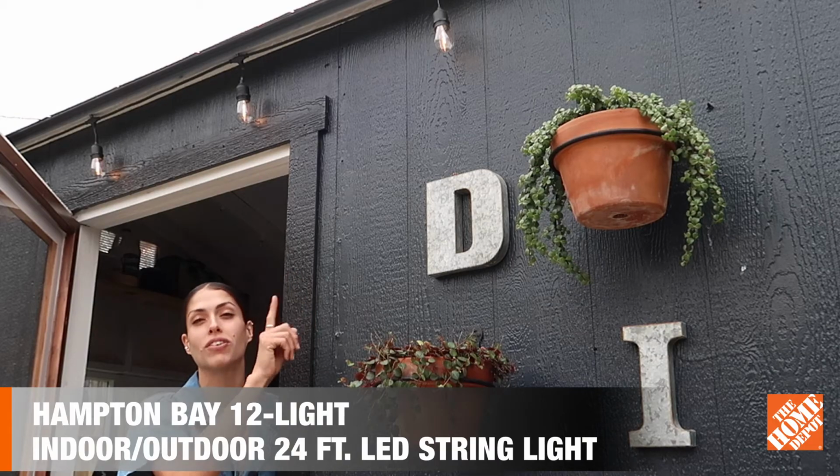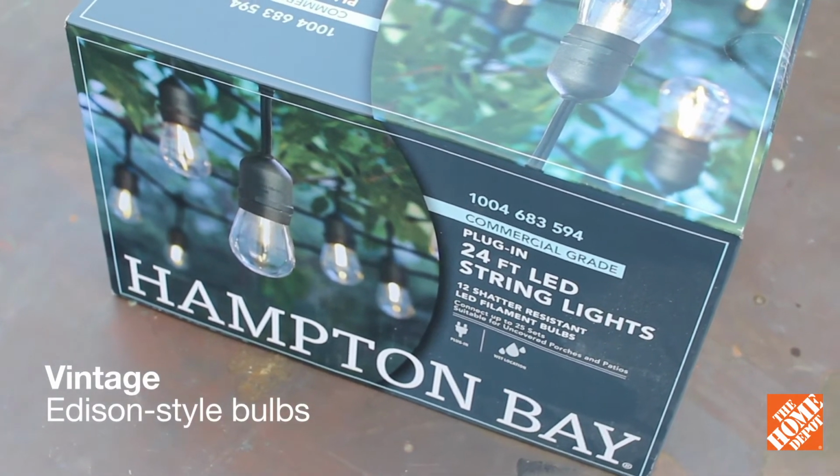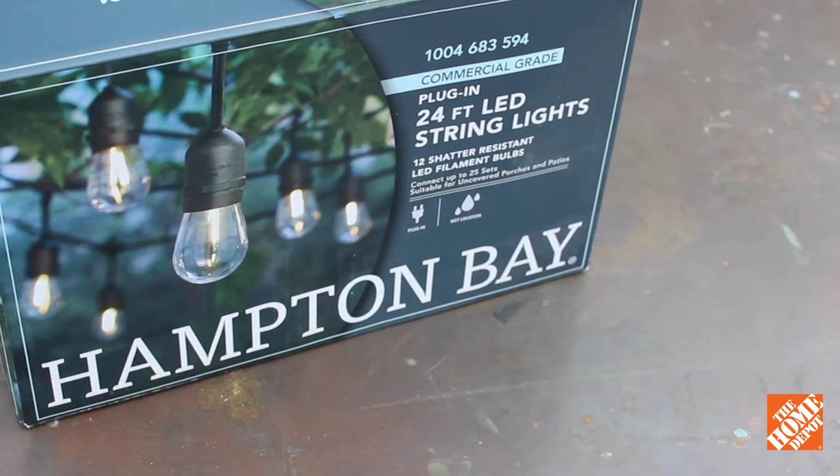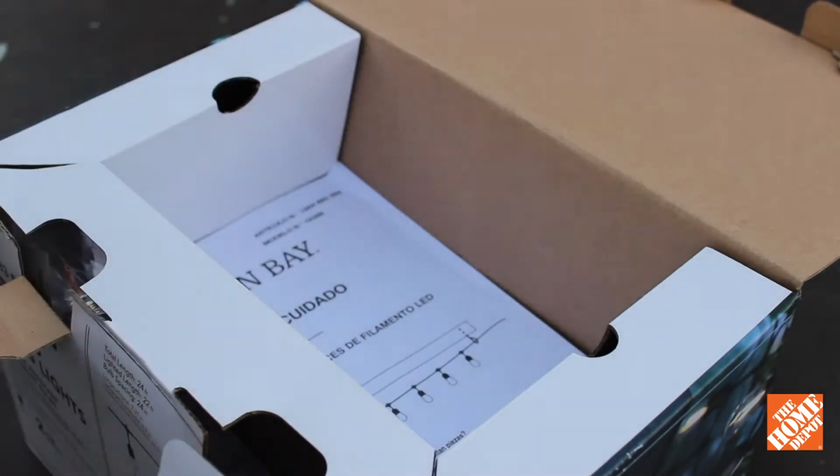about Hampton Bay's 12 light indoor-outdoor 24-foot string light with single filament LED bulbs that are available at Home Depot. The Hampton Bay LED string lights combine the beauty of vintage Edison-style bulbs with the latest in cutting-edge LED technology to bring you beautiful lighting where you want it.